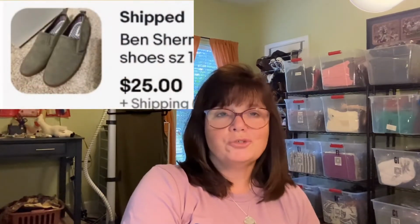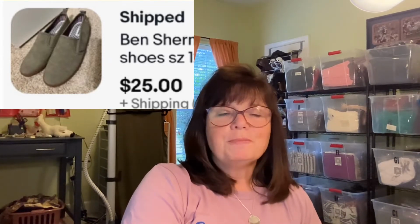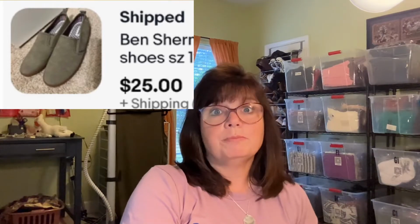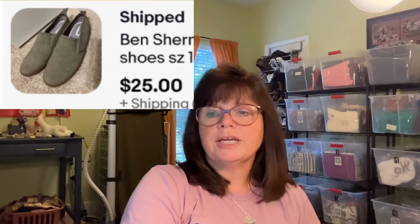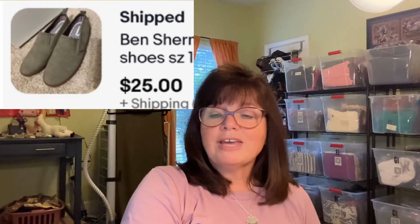Okay, these Ben Sherman slip-on shoes are in a size 12 in great condition. We picked this pair of shoes up at that same high-end yard sale where we picked up the Burberry and we picked up all of those purses that we've been selling. Like I said, we paid $5 for it. They are in a size 12 and they sold for $25.